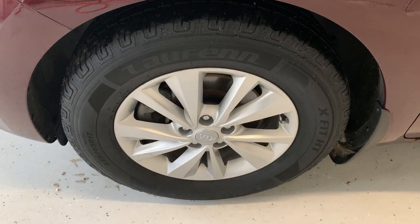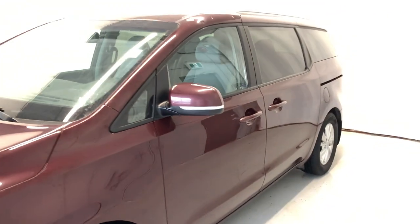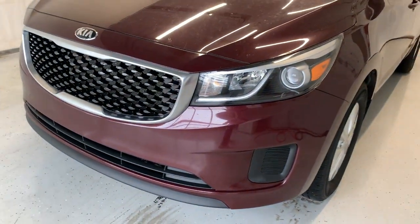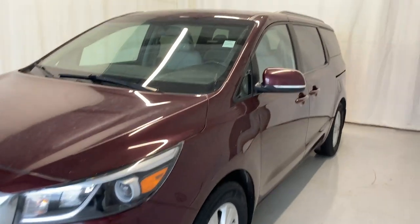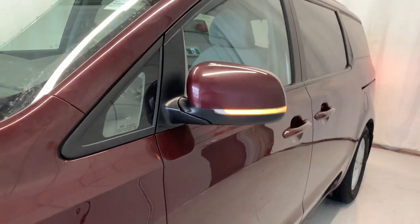This is a Sedona with 17-inch alloy wheels, wrapped in all-season tires. We do have a nice dark burgundy color for the exterior. Up front, we do have halogen headlights with LED daytime running lights. We do have LED turn signals on the side mirrors. When the vehicle is locked, we have the power plug-in on that.